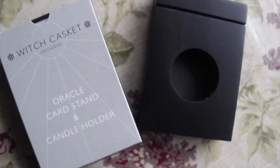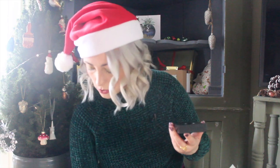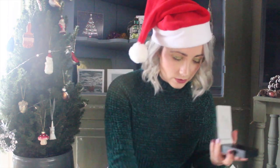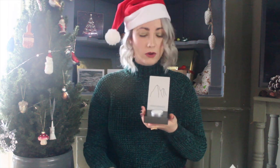So you can obviously pop a candle here and pop your card there. So if we get one of the cards, it would obviously pop like that. But wait a minute, I do have a candle. There we go. So that is how it would look on your little altar, which is cute.